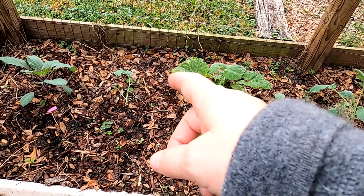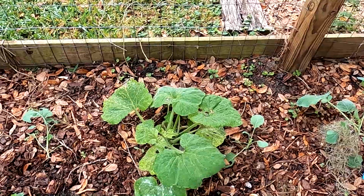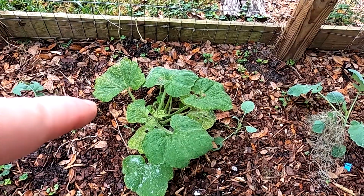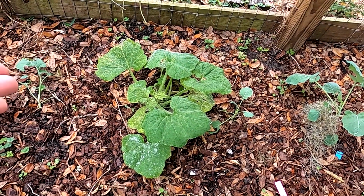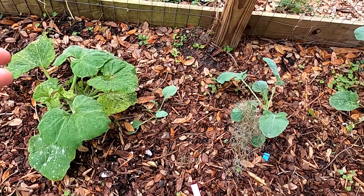Oh, my Calabrese broccoli got chewed on. This is a leftover, I think this is a scallop edge squash. The only one that survived from fall. I don't know why it's able to make it through winter, but we're having a mild winter overall. No freezes, no heavy freezes.